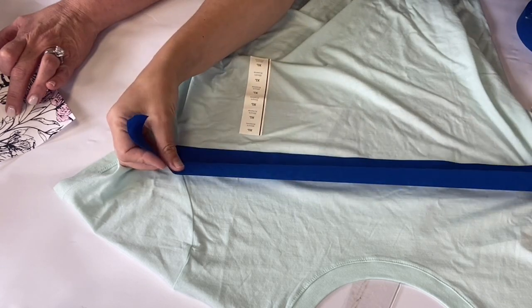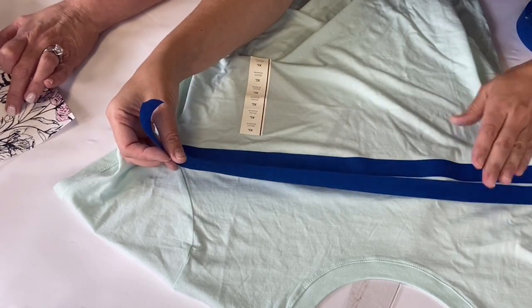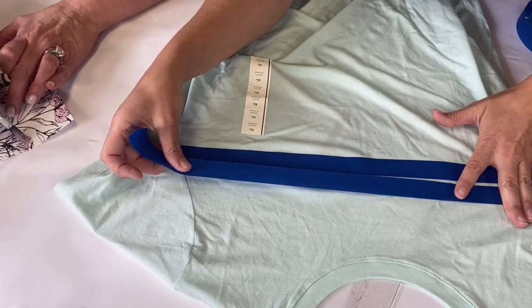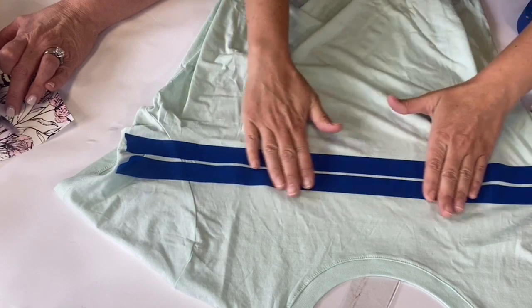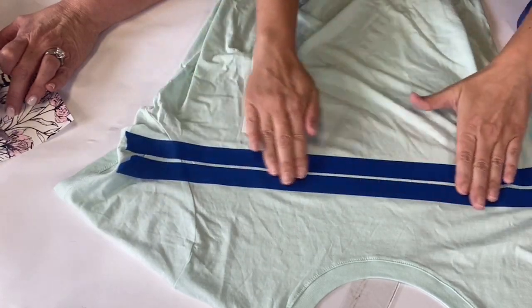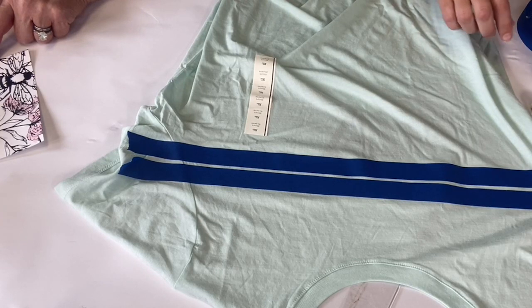So I am going to make my solid line first. And what I'm going to do is let my stencil then just come straight into the line. But this line will be solid. Love that idea. Okay, and I need white, which is right here.